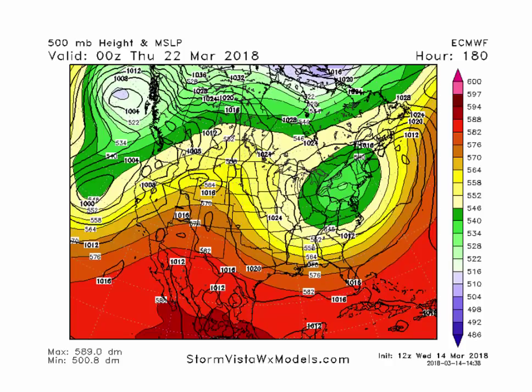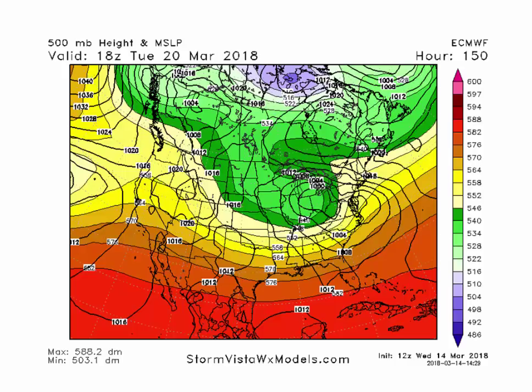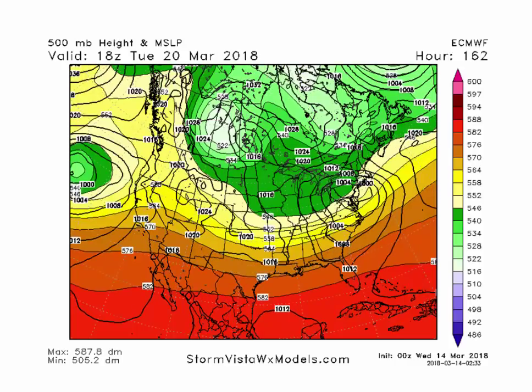And if we go beyond that, this is the European 100. This is 162. Again, this was the 0Z run. So again, this is similar. This was 1/5 12Z. This is 12 hours earlier. Notice they both have two lows. That's the important thing here.